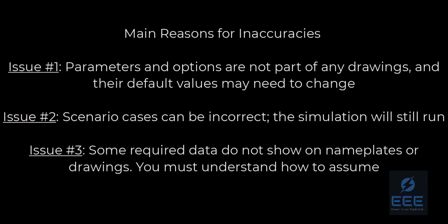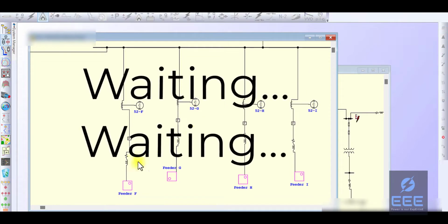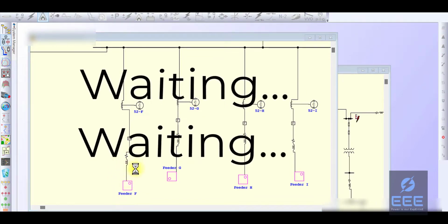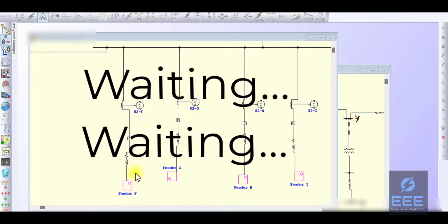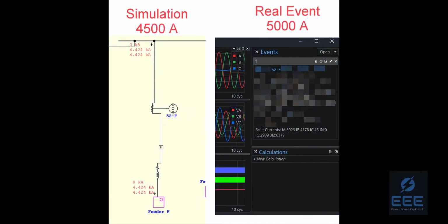I did this in front of the engineers. When I was ready, I called everyone in the room, including electricians, supervisors, managers, because I wanted to witness their reactions. I opened the model, clicked on Arc Flash, select, and run. Look at this. 4,500 amps in the software. The relay reads 5,000 amps. We have a match. There was a long silence in the room.